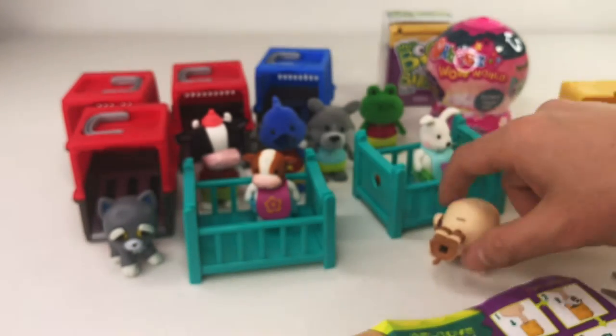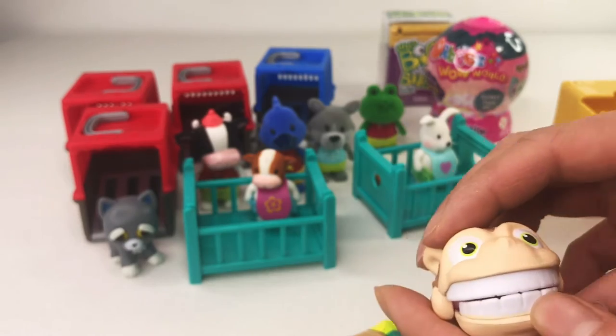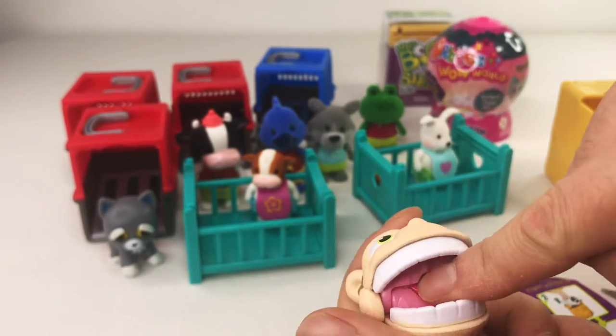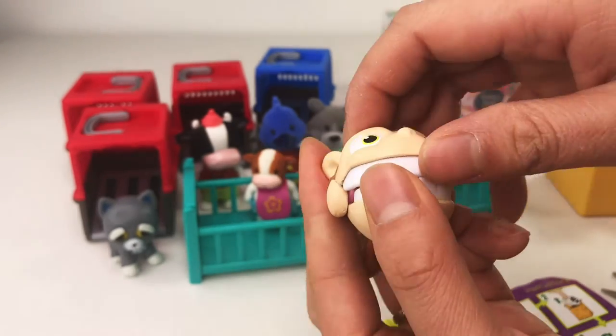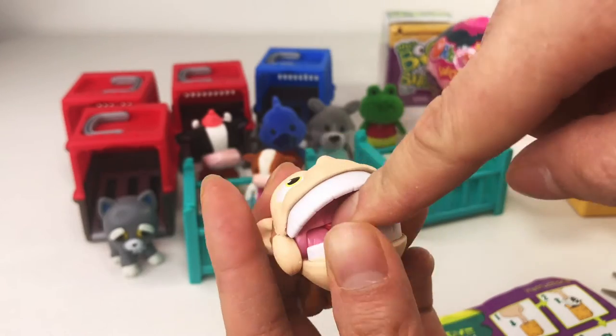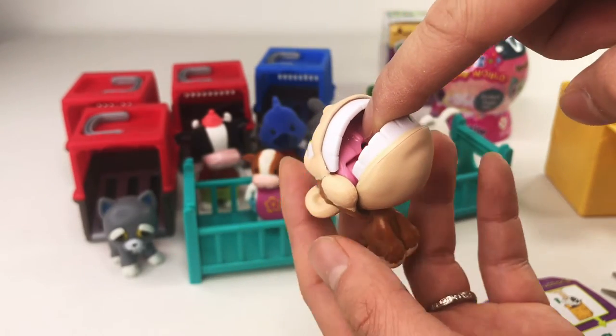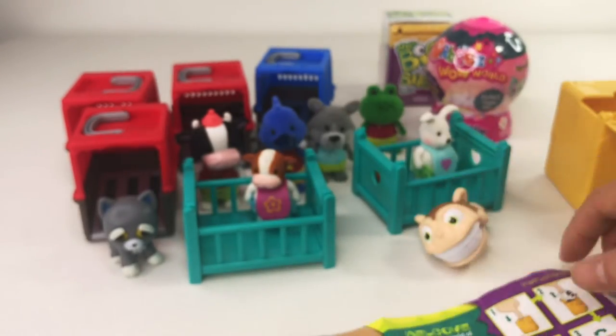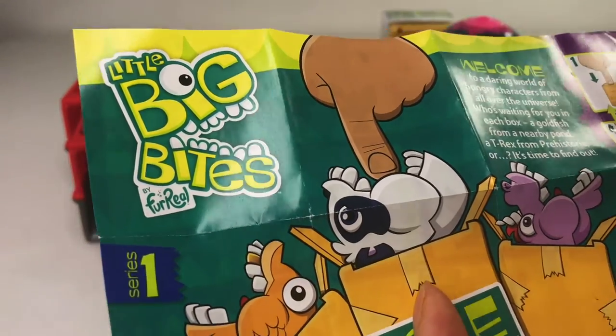Oh, you don't want to put your finger in there. It's going to bite down. See this? Ah! Open. Ah, no! Ouch, ouch, ouch. Let me go. Okay.